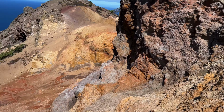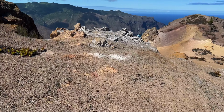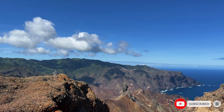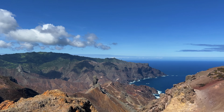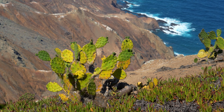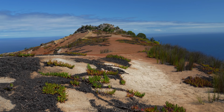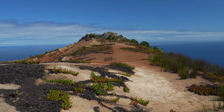Now we are heading back already. Let's see if we take the same road or we find another trail to see something different. Seems to be only one trail, so we're going to try the drone and see if we can have some nice videos from it.